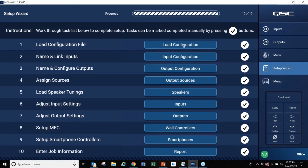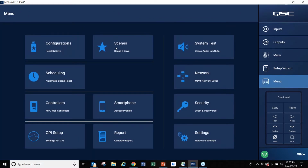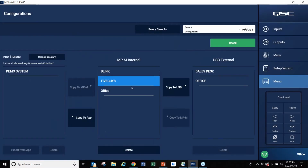Now, these are all just links to places in the software. Most of them are links to inputs or outputs, but a few of them, like configuration, report, and smartphone, are links to the menu. And so the things that we have in the menu: configurations, we've already seen that. That's where I recalled that Five Guys.